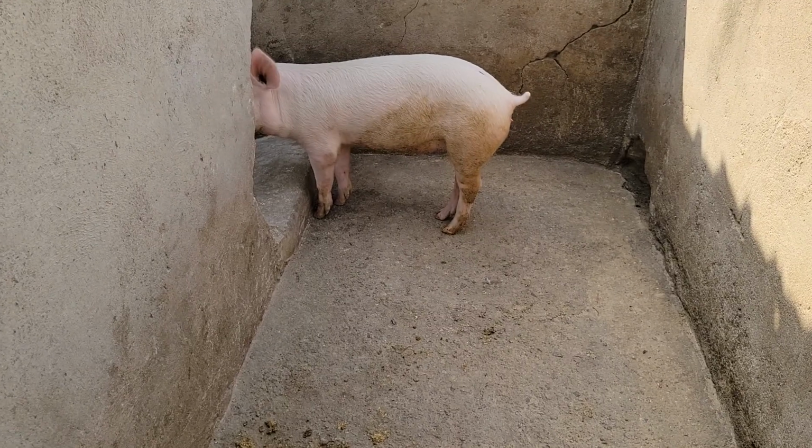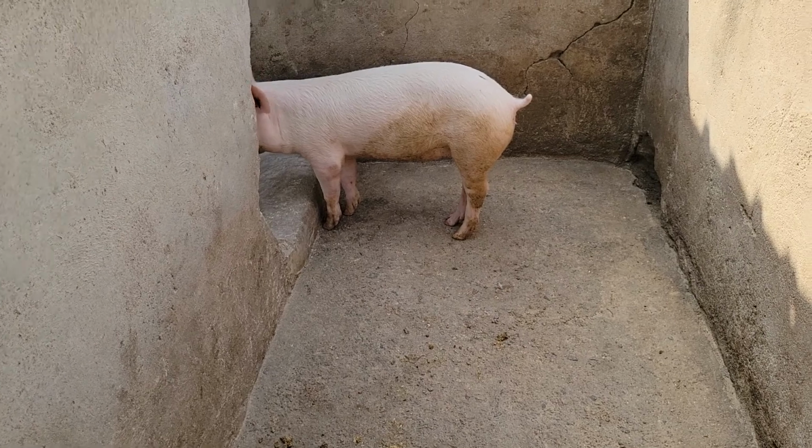So let's go ahead and first I show you the pigs that we have purchased. So this is the first group of pigs that we have purchased. These are the large whites. We have purchased two female large whites.